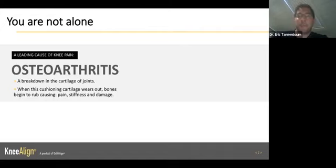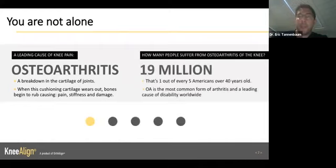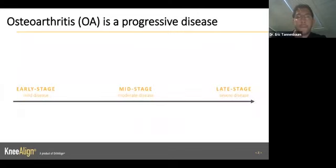What it is really is just a breakdown of the cartilage of joints. When this cushioning of the joint wears out, the bones begin to rub together, causing pain, stiffness, and damage. The number of people that have arthritis is actually staggering. There are 19 million people living with arthritis, which is 1 in 5 Americans over the age of 40. And osteoarthritis is the most common form of arthritis, and a leading cause of disability worldwide.